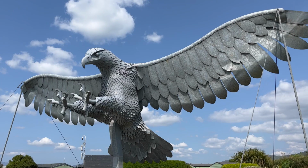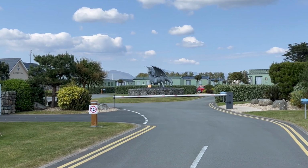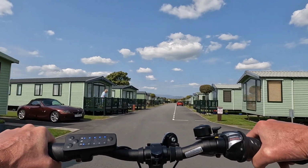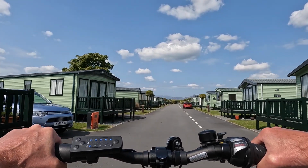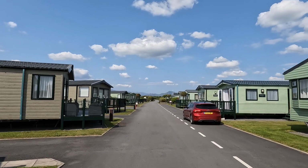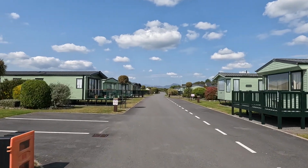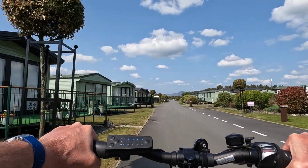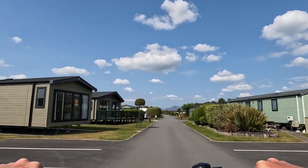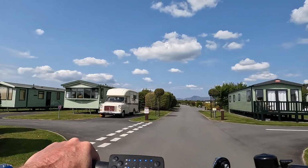Just over here on the right is a very spectacular looking sculpture. There's also another one of a dragon in the other park. We're just coming into the static caravan section. These are holiday homes which are privately owned, and this part of the park is open from March to January. And all very neatly kept. This looks like a converted ambulance on the left.